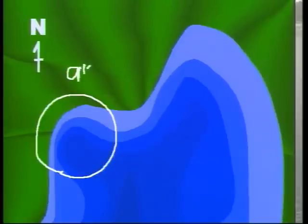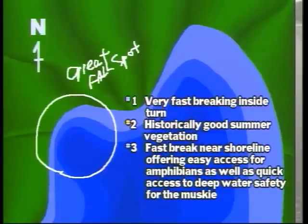You know, every one of us carry maps at one time or another. And yes, we drop notes on those maps so we can justify our presence or go to that spot and remember things that we didn't know before. But when you see writing on a map from somebody else and they say Great Falls Spot, what are they talking about? Well, they're talking about very fast breaking inside turn areas. Historically good summer vegetation areas. Fast break near shoreline offering easy access to amphibians as well as quick access to deep water safety for the muskie. Those are some of the key elements you need to think about in a fall period.